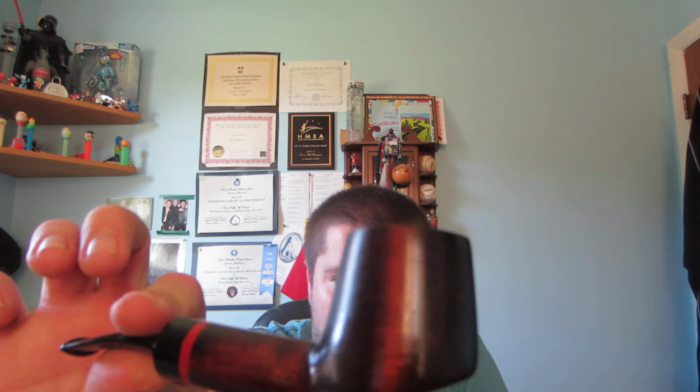So this pipe right here, this Mr. Brog pearwood pipe, cost me about $30 plus shipping from Amazon.com. So this is a Mr. Brog pipe. It's made out of pearwood. Very nice pipe. Nice 25-minute, 30-minute smoke. Beautiful pipe. Works very well. Came with a filter, but I took it out. Anyway, it's a very good pipe.